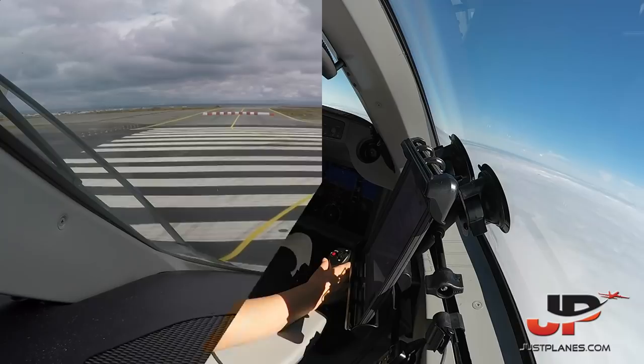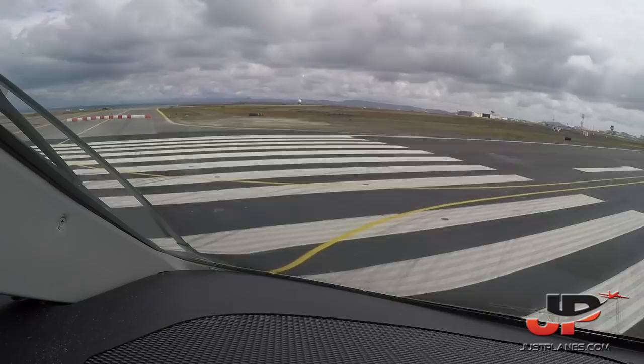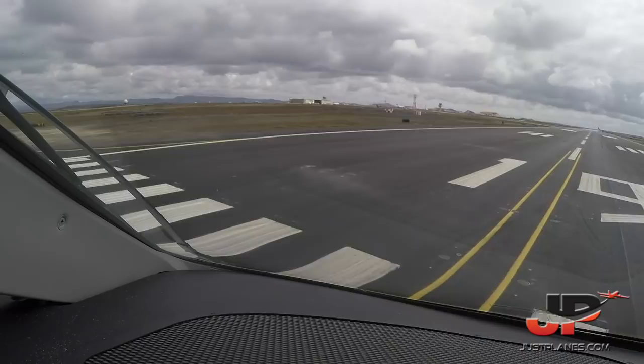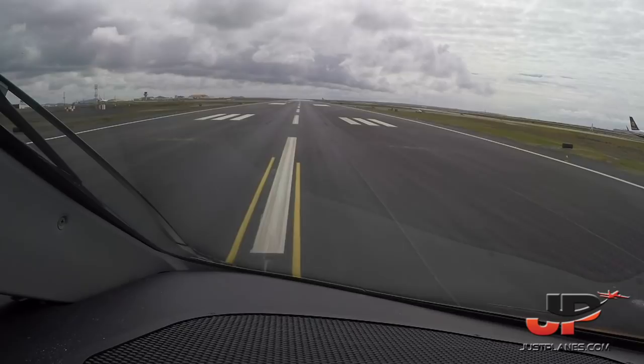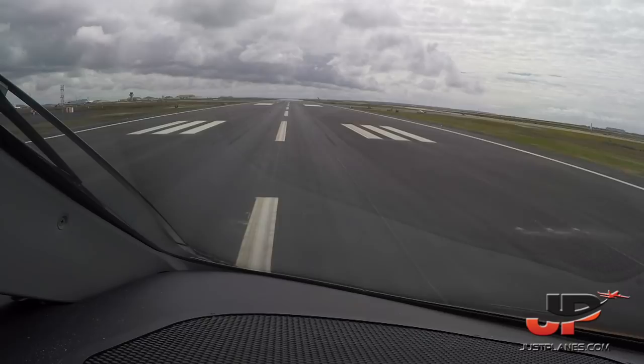Air Baltic 3 Kilo Bravo, after airborne contact approach 119.3, wind 220 degrees, 13 knots, runway 19 is clear for takeoff. Runway 19 is clear for takeoff, and after airborne 119.3, Air Baltic 3 Kilo Bravo, bye. Air Baltic 3 Kilo Bravo, maintain runway heading. Maintain runway heading, Air Baltic 3 Kilo Bravo. Okay, you can select heading. Heading is selected, and it's your controls. My controls, autothrottle is engaged. Checked. Let's go.